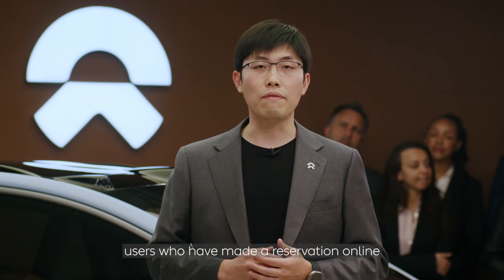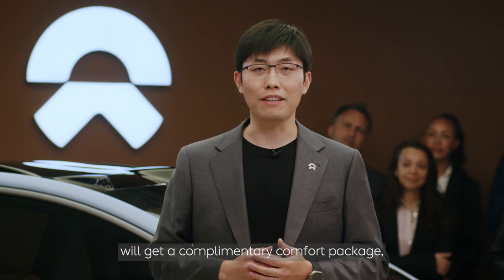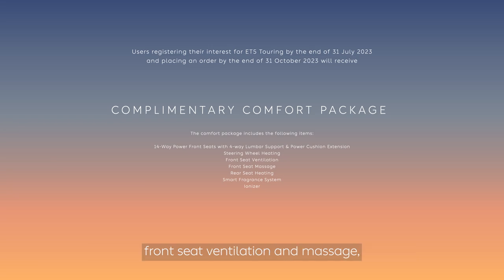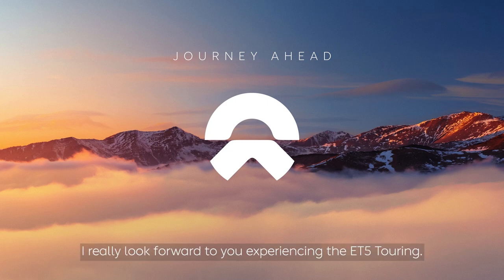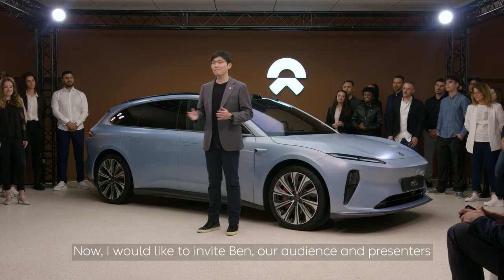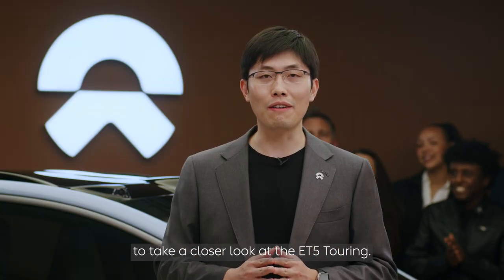From now till July 31st, users who have made a reservation online will get a complimentary comfort package, which includes front seat power cushion adjustment, front seat ventilation and massage, steering wheel heating, rear seat heating, and smart fragrance with ionizers. Journey ahead. I really look forward to you experiencing the ET5 Touring. Now, I would like to invite Ben, our audience and presenters, to take a closer look at the ET5 Touring.